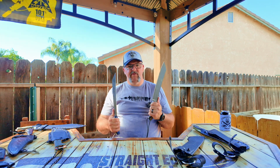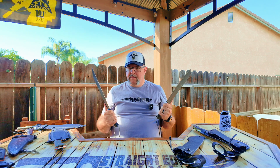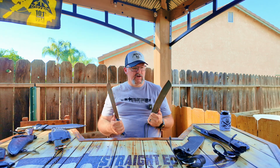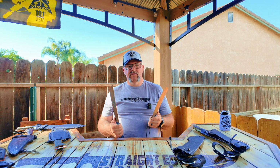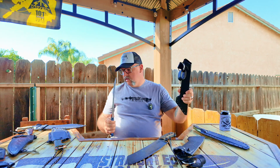I think if you were to choose between these two, it would be a weight issue. Do you want something a little bit heavier, or do you want something a little bit lighter? That's honestly the biggest takeaway. I could wholeheartedly recommend either one of these two blades. My only question to you is, do you want something heavier or something lighter? Both are nasty, nasty choppers though, and I really like them both.